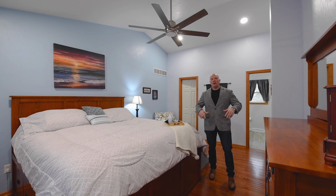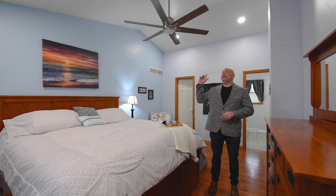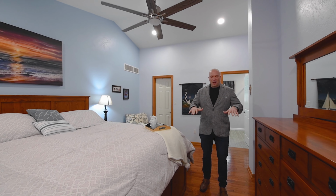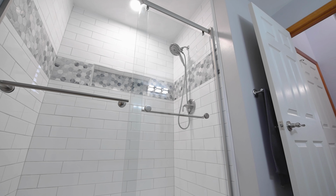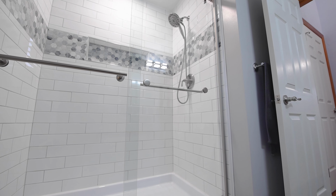All right, here we are upstairs in the master bedroom. A few nice things to point out is we've got nice high ceilings up here, got a custom fan. Also, down below us, new hardwoods, nice granite countertops on our double vanity, glass doors. We got the rain shower head here.